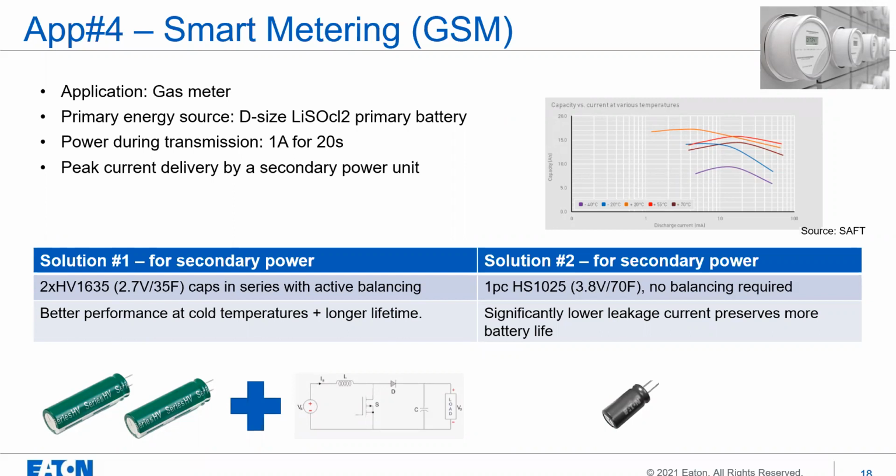Okay. You can alternatively use a hybrid supercapacitor. In this case, because of the higher voltage, you just need 1 part. And the key here is it has significantly lower leakage current. So if it's working in conjunction with a battery or powering off the battery, it'll have significantly longer battery life in that case.